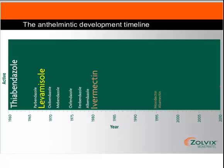So these are just the broad spectrum drench actives. Levamisole clear drench was 68, I think, in Australia. And the last broad spectrum drench class to be introduced was the MLs, or the macrocyclic lactones, of which ivermectin was the first. I think it was about 82 globally, and we got it in 88 in Australia. And then, of course, moxidectin and abamectin came along in the mid-90s.